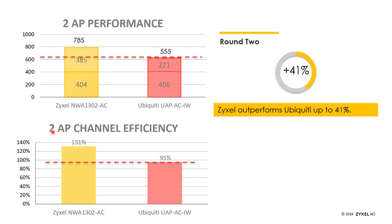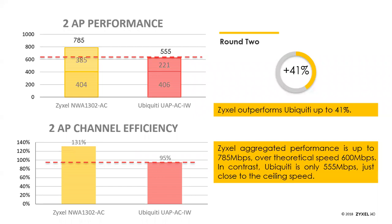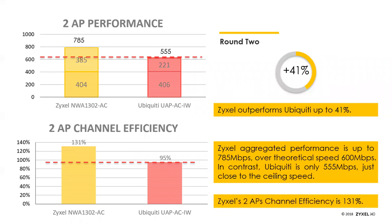And if we look at channel usage or airtime efficiency, Ubiquiti is topped out here at 95% airtime utilization, which is fantastic. We've managed to exceed the theoretical maximum and go up to 131% efficiency because we're able to have both access points operating simultaneously without interfering with each other. So you can use more of the available airtime. You've got two devices simultaneously using the same airtime.